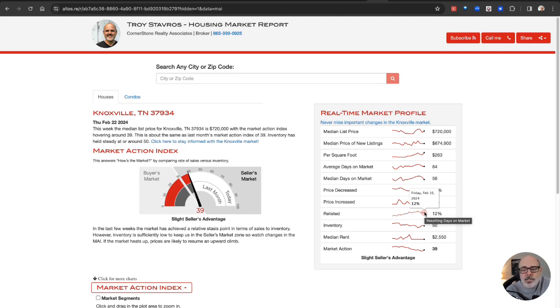So 12%, that's not too far over 10%, but that's a number that we'll want to continue to watch and just make sure that doesn't continue to go up. Inventory has held pretty steady. It's actually come down since 90 days ago, but again, we have very little inventory here in Farragut.